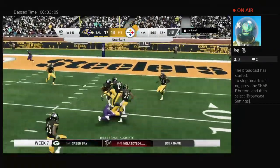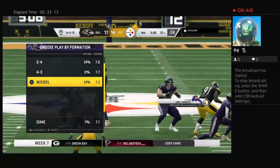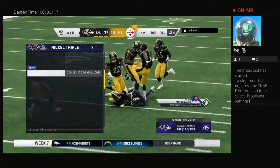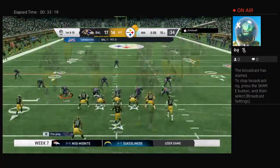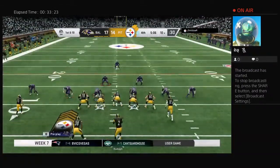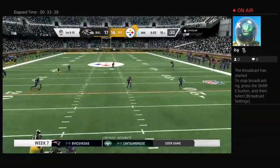And look at this. They get the turnover they needed. It's intercepted. Picked up by Minkah Fitzpatrick. A critical error there in a tight game of the fourth. All you talk about is taking care of the football, and especially with a lead here in the fourth quarter. Turning it over, now the door is open for the opposition.